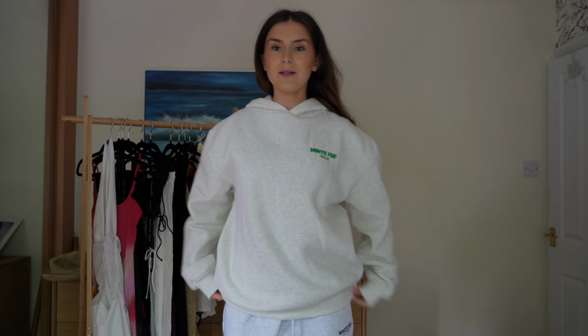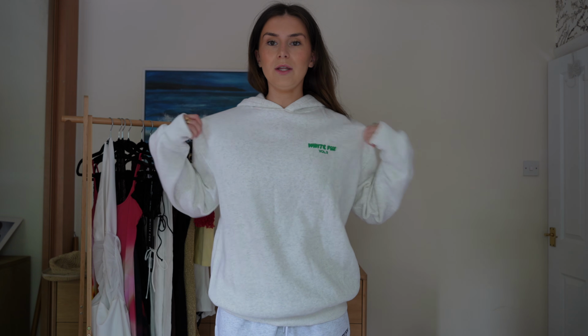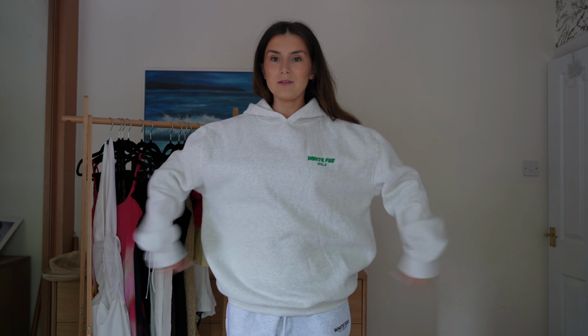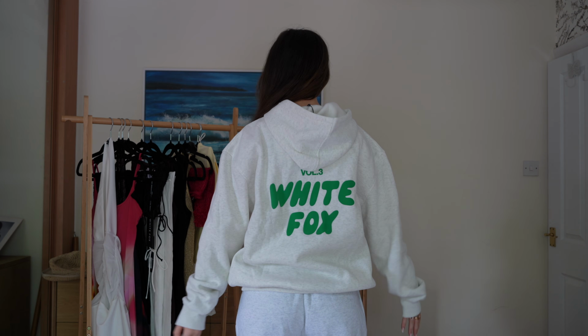I'll give you a 360 so that you can see properly. This is how it looks. You can see how it's sort of got the drop shoulder. It does have a hood. There's no drawstring in it, so if you don't like the drawstring look, which personally I don't love, I do prefer them without. Very happy about that. But yeah, there's no pockets on this whatsoever, and it's just a very sort of cocoon balloony sort of fit.